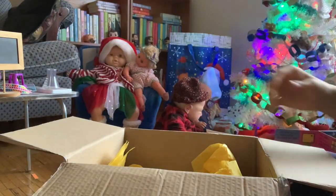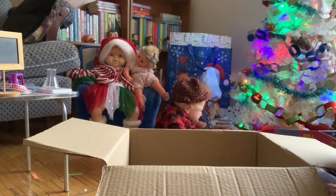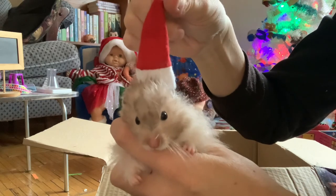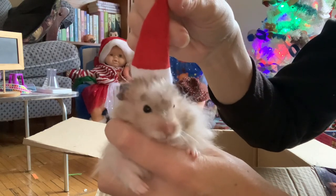Okay, yay, Chippy, we got hamster mail, huh? Are you happy? We got hamster mail. Look at the nice tissue paper. Where's your hat? Ho, ho, ho, ho, ho, ho. Thank you, hamster mail. Can I go back to bed now?